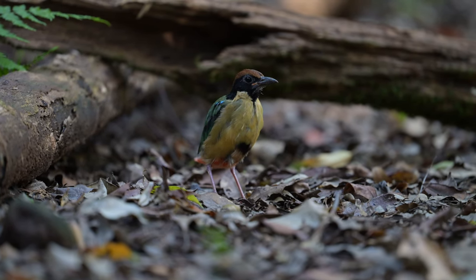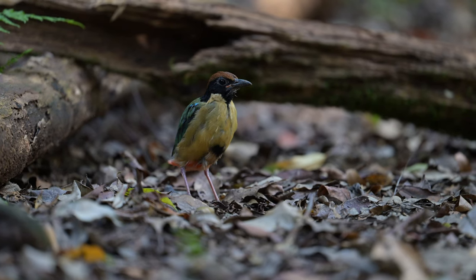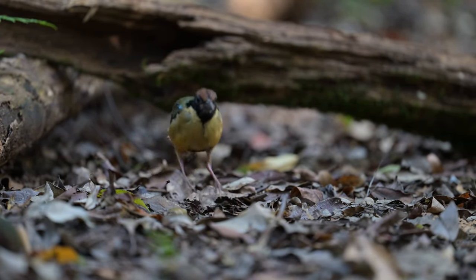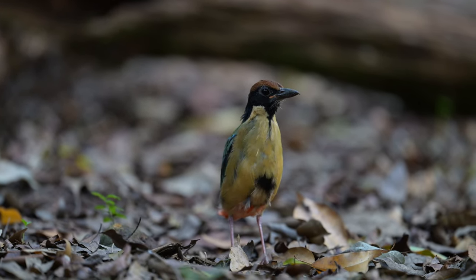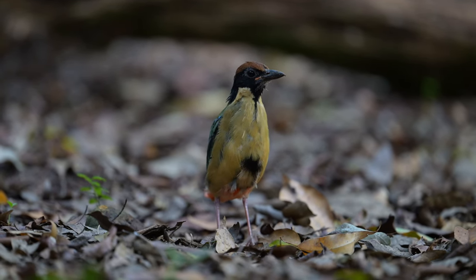A prized bird to photograph is the noisy pitta. The one I saw was a juvenile. They're quite hard to find, but once you locate one, they're actually quite cooperative. They usually bounce around and then stand perfectly still for a couple of seconds, as if posing for a photo.